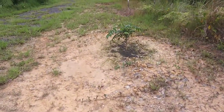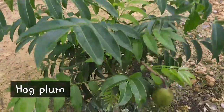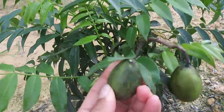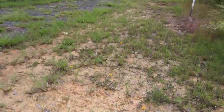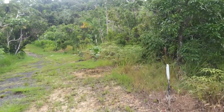And this one is the whole plum. Actually, I've been eating it. Let me get another one. There's more flower there. I like this one. It tastes just like guava for me. Let's go to another one there. It's yummy.